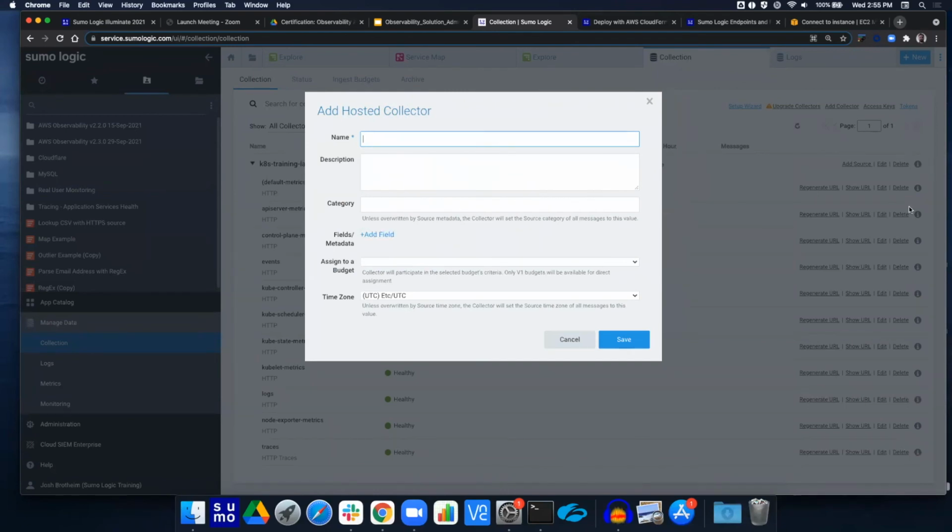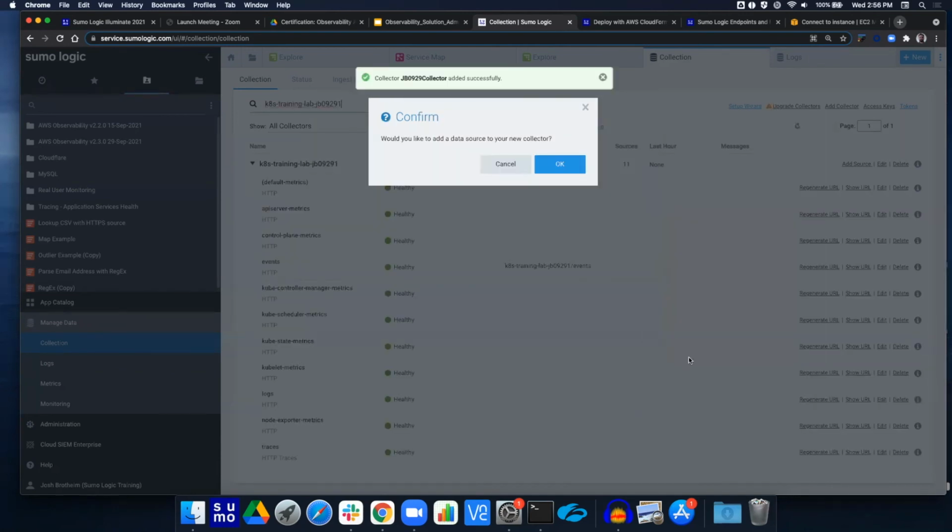For the name, we provide a naming convention that we want you to utilize, but it really doesn't matter too much. I'm going to use JB0929 collector, to make it easy enough for me to find it later. Once I have this in here, I can modify things like time zone, but for now, we really don't need to do that. I'm going to click save. And now I should have the ability to add a data source. Assuming I get this box, I'm going to click OK.